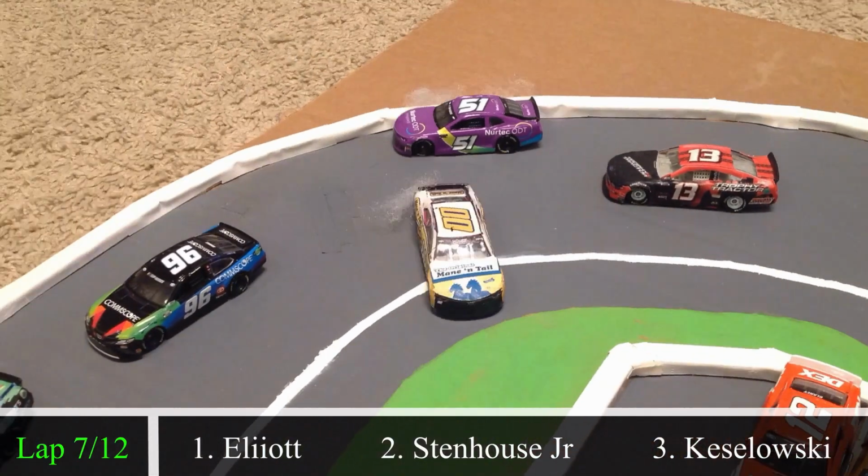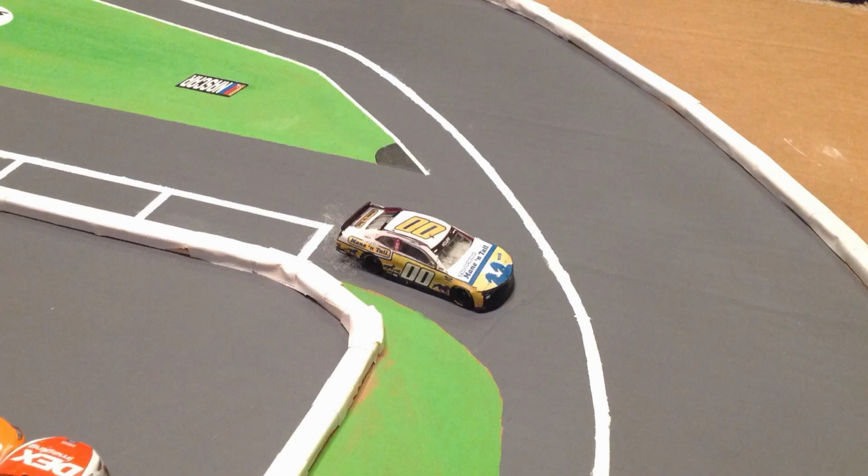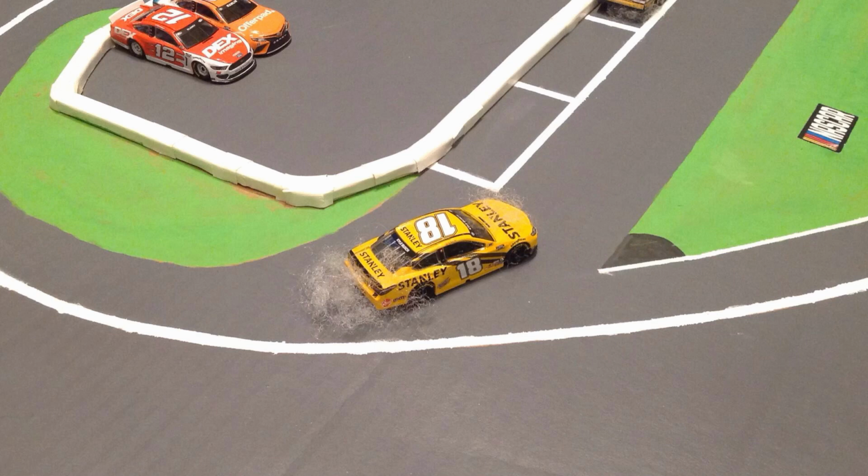So he has another spin on the backstretch, going into turns 3 and 4. Quinn Half around. Cody Ware into the wall. Caution is out once again. Quinn Half spins out on the backstretch, going into turns 3 and 4. It looks like Kyle Busch has also blown his engine during this caution period. Tough end to his race.